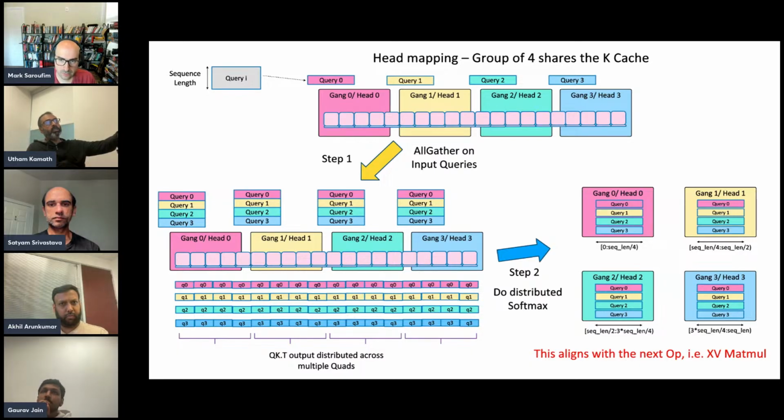And the way we do that is initially, when the kernel starts off, each individual head has its own query. But what we do next is we do an all gather on all of the input queries, so that every single gang which has a head has all of the queries. And so now, given that the K cache is spread across all the gangs, we can do the operations on these queries, and the resulting vector would be spread across all of the gangs.